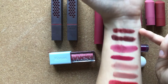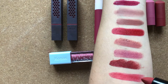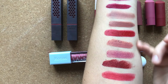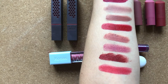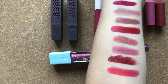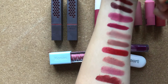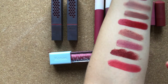See how awesome this is. Nothing on my arms comes even close to this texture. It doesn't get patchy on the lips though, okay? Don't worry. I think it's because it's my arms and I use moisturizer, you know. But look, it's awesome. It's so beautiful. And you can build up, of course. It just builds this powder finish that is matte but is so comfortable.